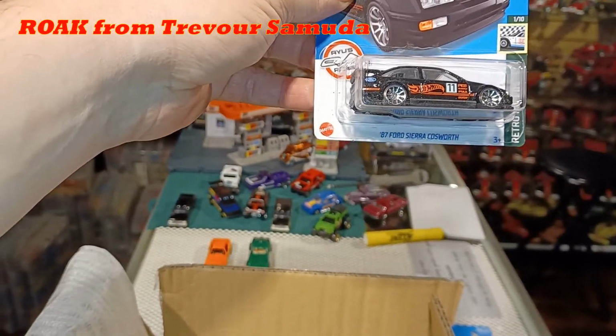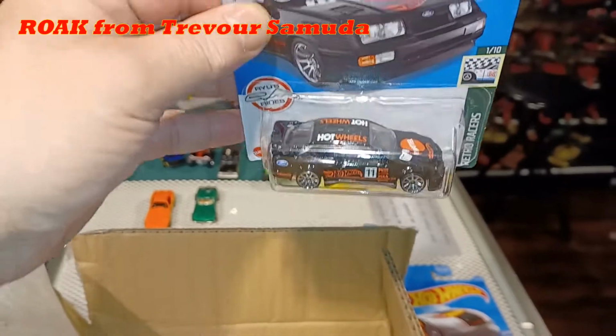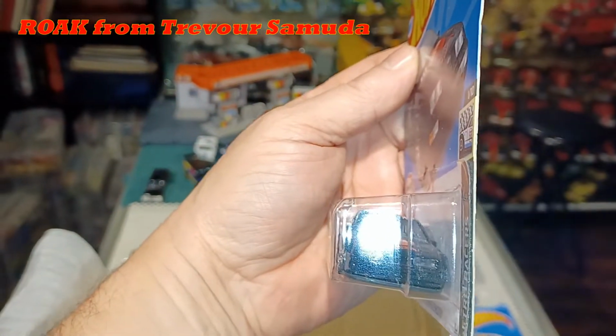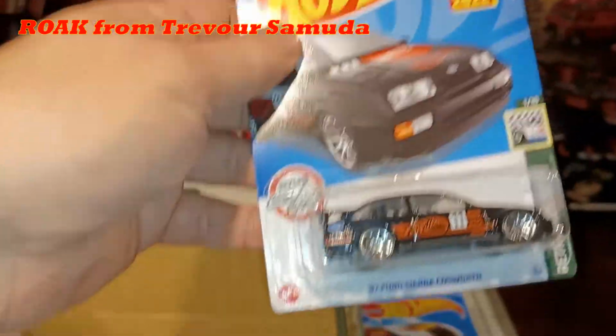Oh, '87 Ford Sierra Cosworth. Holy wow, Trevor, thank you very much. I haven't seen hide nor hair of these at all. That is wicked. Sir, thank you very much.